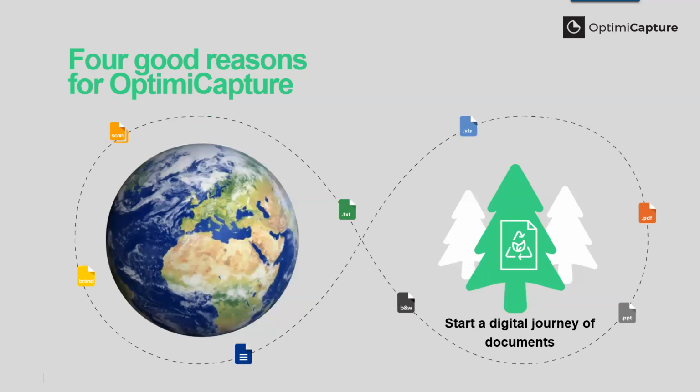And one of the most important reasons right now is another reason, and that's the sustainability. Only the digital documents could help us in the sustainability. No paper, no processing of the paper documents and printing. And we are quite sure that the OptimiCapture is one of the good solutions which can help the organization with the digital transformation in the future. So that's the basic overview.